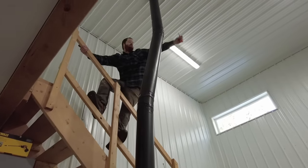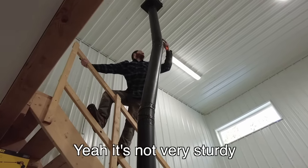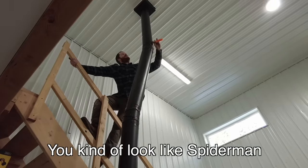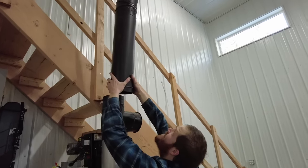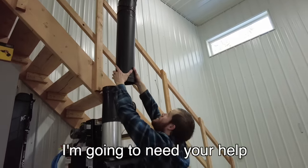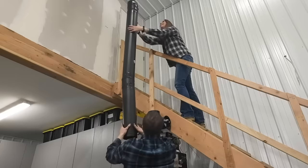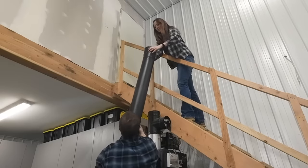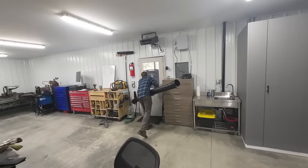Riley Casey, you built that railing. Yeah, it's not very sturdy. You kind of look like Spider-Man. Is it gonna just come crashing down? I need your help.